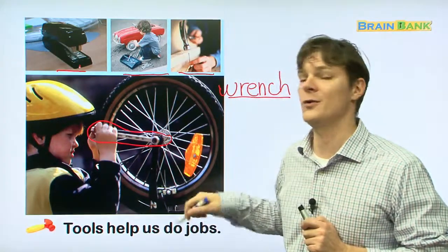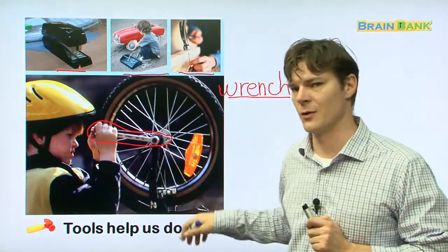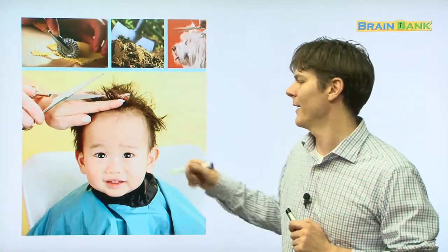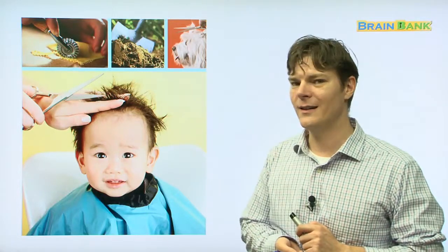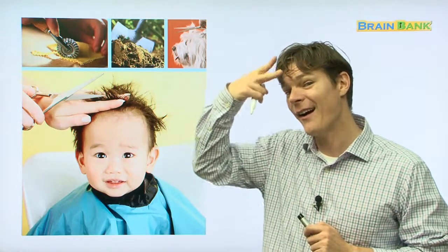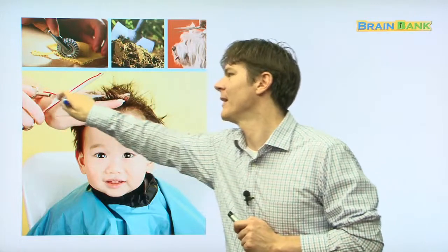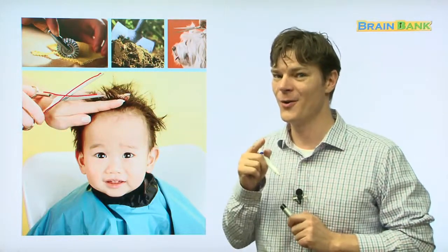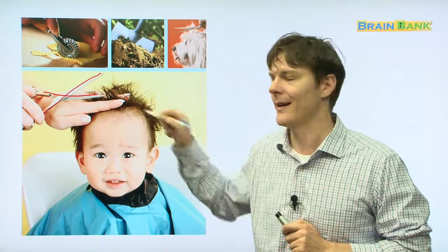Tools help us do jobs. Everybody repeat with me. Tools help us do jobs. Very, very good. Here's a cute little baby boy. Look at him, so cute. What is he getting done? What's happening? He's getting his hair cut. He's getting his hair cut with some tools. Does anybody know what the name of those tools are? Those are scissors. Do you think you could spell that?